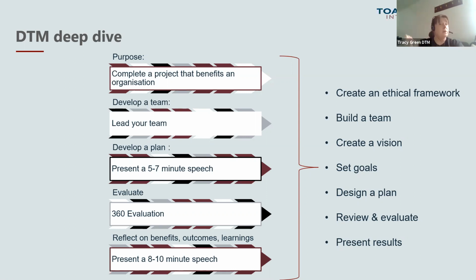So ensuring everybody's aligned with an ethical framework is very important in ensuring that you have a cohesive unit when it comes to your project. And it also needs to align with the organization's goals themselves.